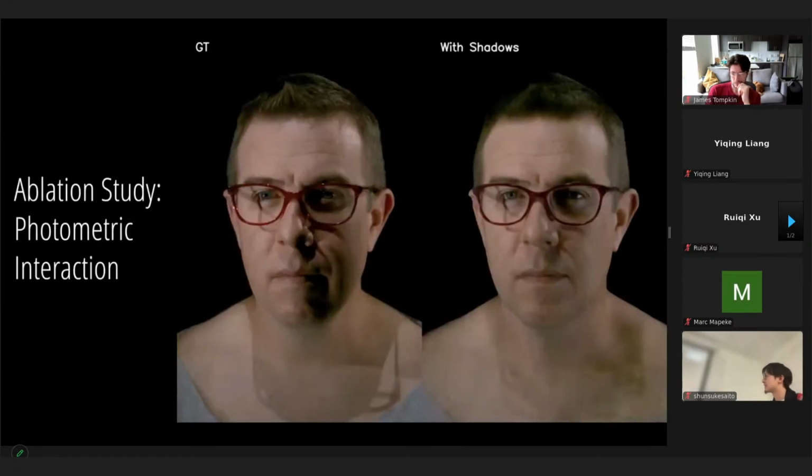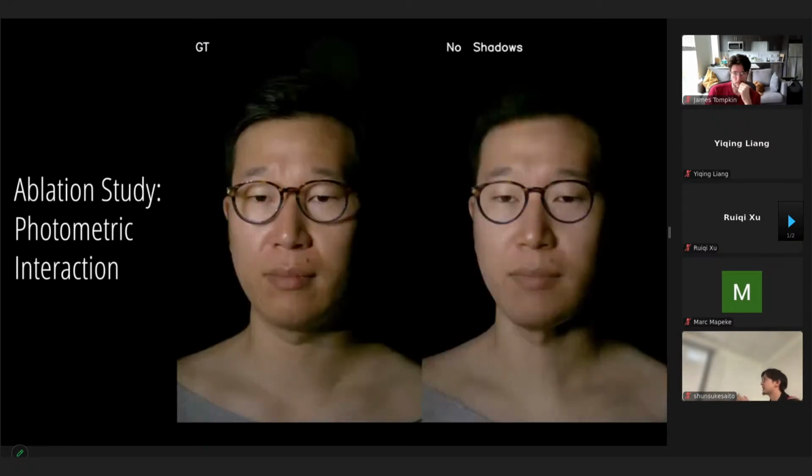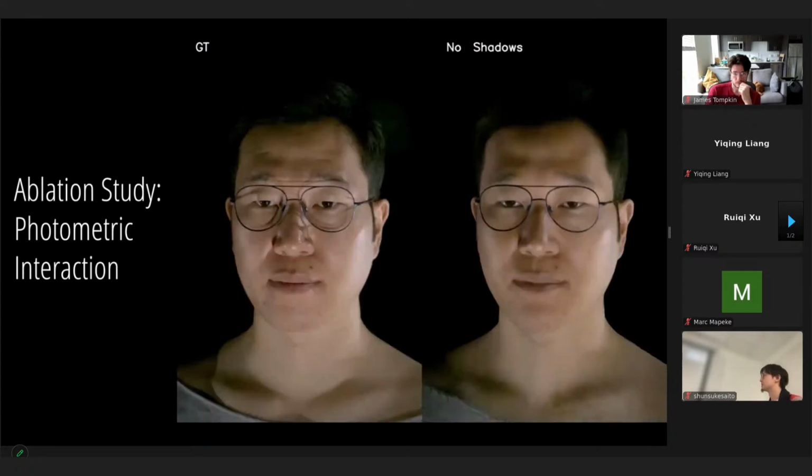And then here's our flip test with and without this interaction layer. As you can see, compared against the ground truth, adding this interaction layer adds a lot more realism, or photorealism, to this composition.